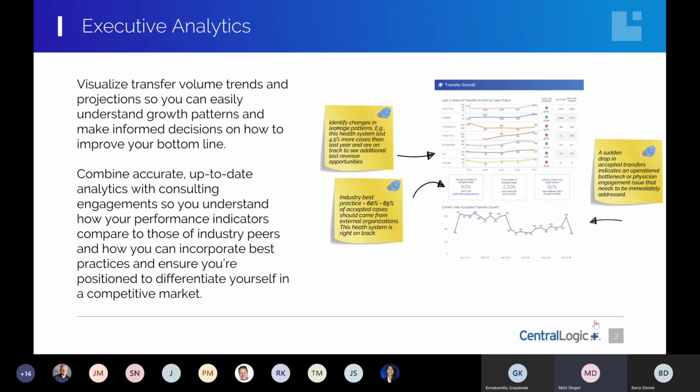understand those performance indicators. You'll also see a number of spots, and this is something that we also do throughout the platform, to include some indicators that we can compare to industry best practice. So some of the call out boxes that say things like, okay, in the last 3 months, these are cases that have come from external organizations.